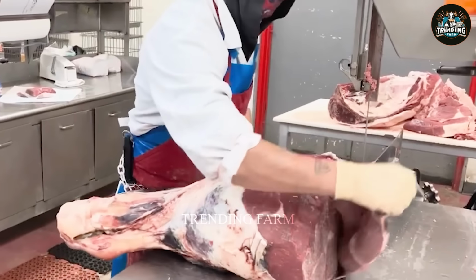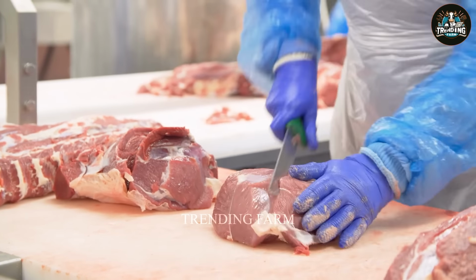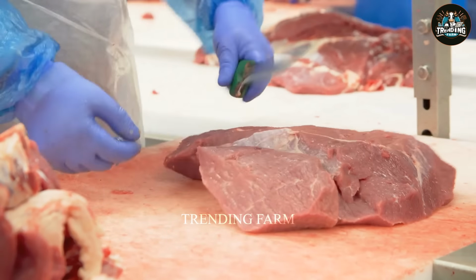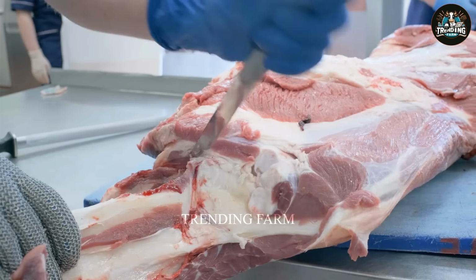By using advanced technologies and adhering to strict hygiene protocols, the food factory ensures that the final product is safe, high quality, and ready for human consumption.